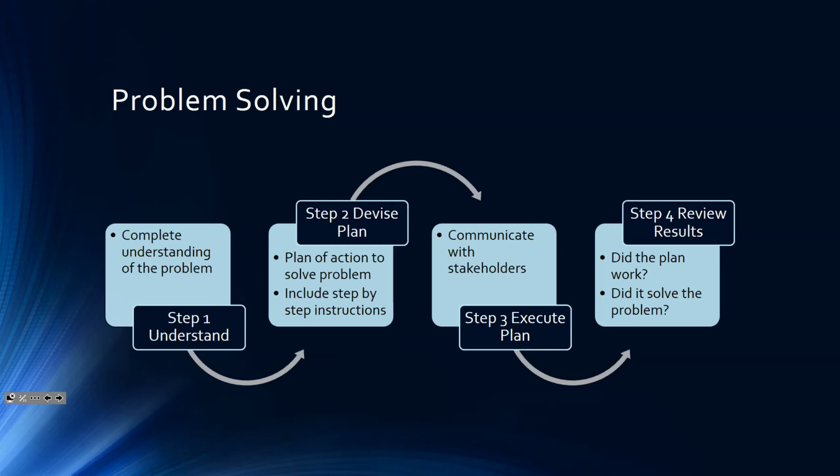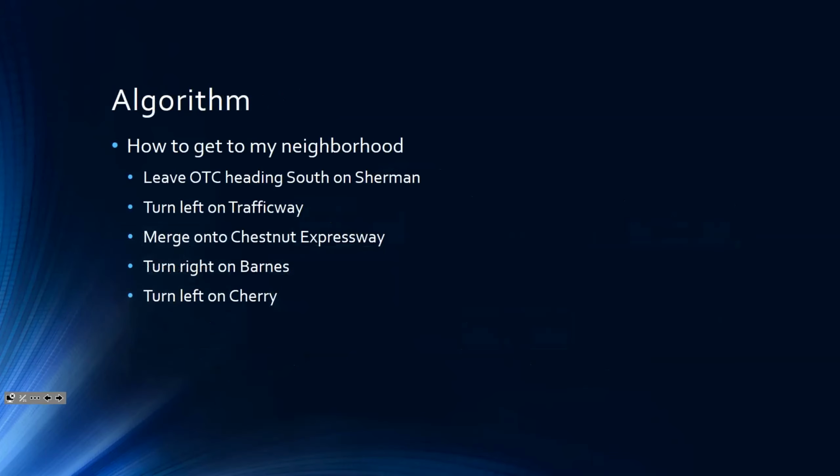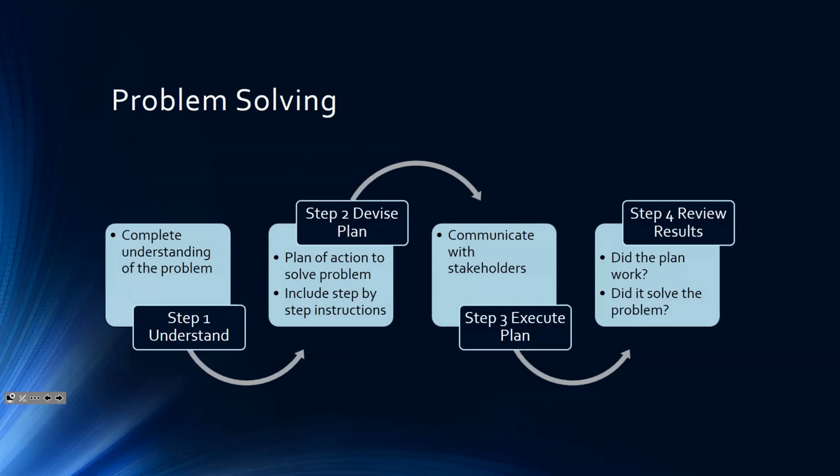This is true whether we're at home trying to figure out how to come up with enough money to pay all the bills, or at work trying to solve a problem for users with software. We're going to go through basically these same steps to be successful at solving that problem. I'm going to leave that there for you for just a second. I think everybody's about done with it.